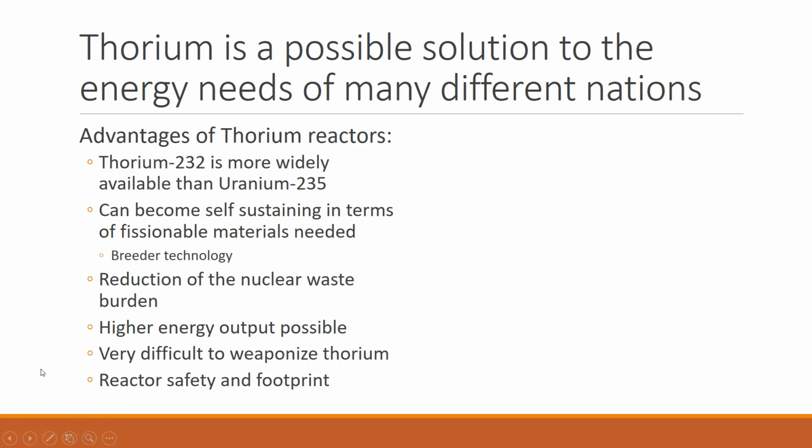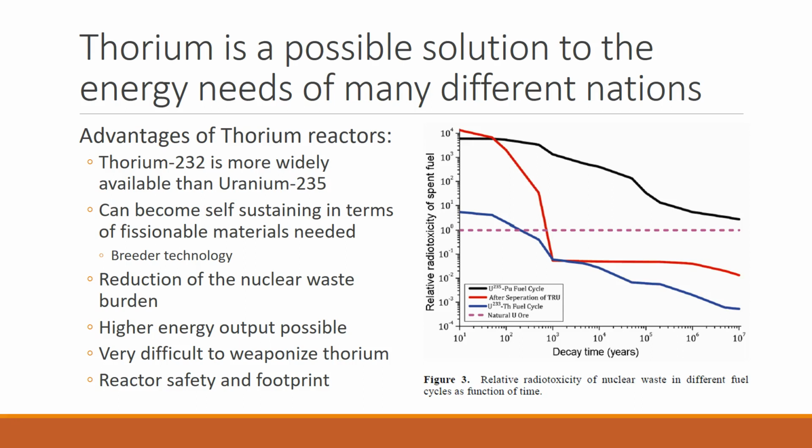Another advantage is that thorium cycles can become self-sustaining over time. It's what we call breeder technology. We're able to produce more fission material than we utilize in our reactions, and that's advantageous because we can keep our thorium supply up. Next, we're going to have a reduction of our nuclear waste burden, so the amount of waste that we're producing, or really even the toxicity of the waste. The toxicity of the waste produced by the uranium-thorium fuel cycle is going to be a lot less than what we currently have, which is represented up here by this black line, our uranium-235 and plutonium fuel cycle.